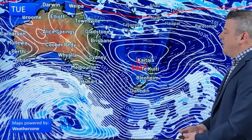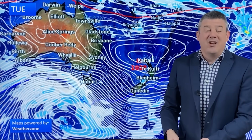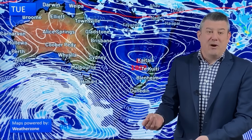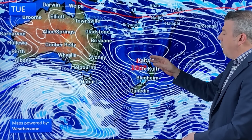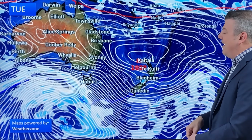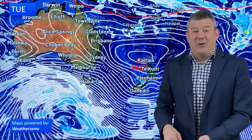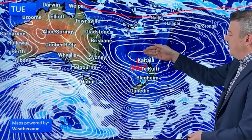So here we are on Tuesday, and there's a brief break in the wind for some spots. Wellington this evening, your winds should briefly ease back before they come back in again tomorrow. For the north of the country, around Auckland and other windy spots like the Coromandel Peninsula, the winds ease back a little bit going into Tuesday. It's still off and on all week, but that high pressure zone just drops down.